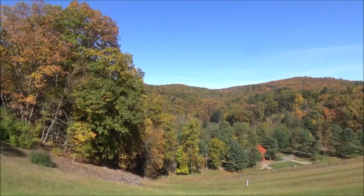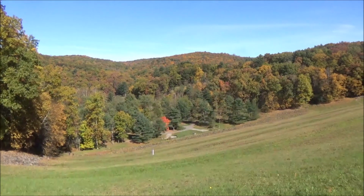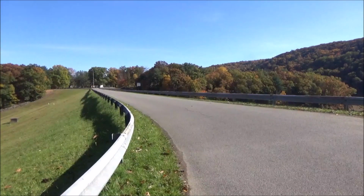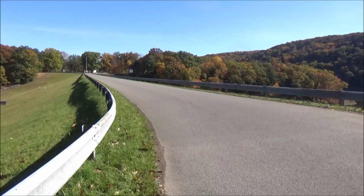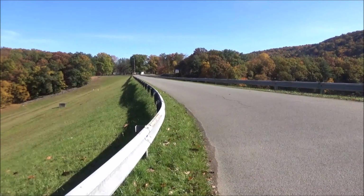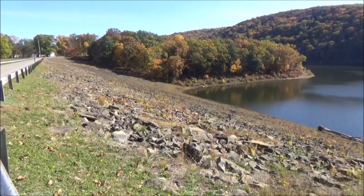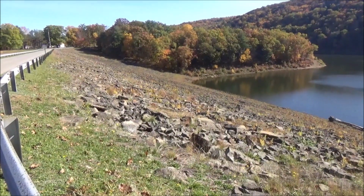Tionesta Lake is located in Forest County, and the nearest town is Tionesta. And this is also a campground, and there's hiking trails. We are on Tionesta Dam, and this dam is the reason why Nebraska Bridge is inundated in water several times a year. Along the dam, there is riprap. Riprap holds back erosion.